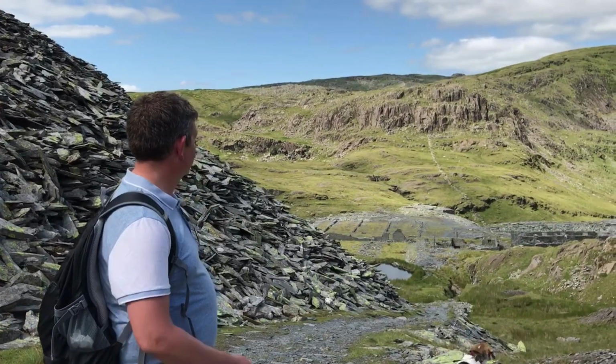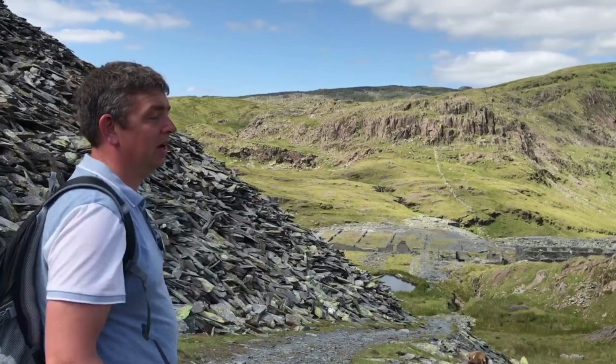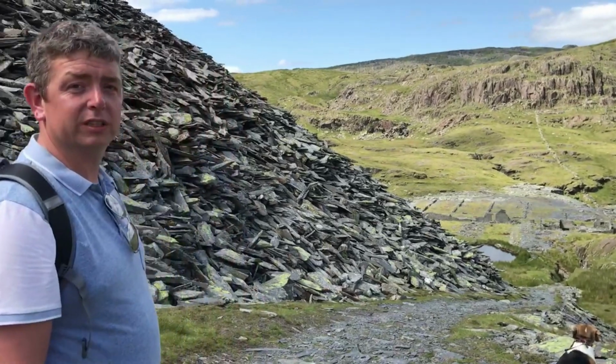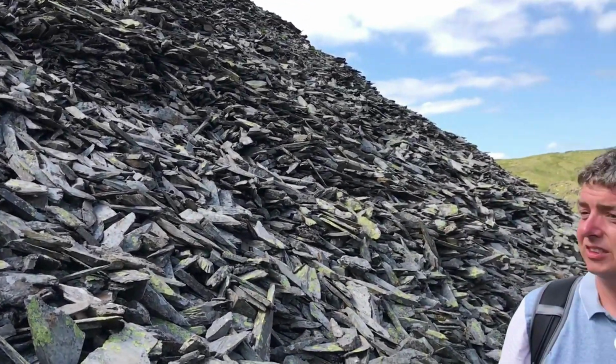So we've got to take another steep downhill here, and then I think it's fairly level around that peak and into the valley there. This is one of the disused quarries, so that's a beautiful view behind us, but you can see right next to us it's just all the old slate tip.